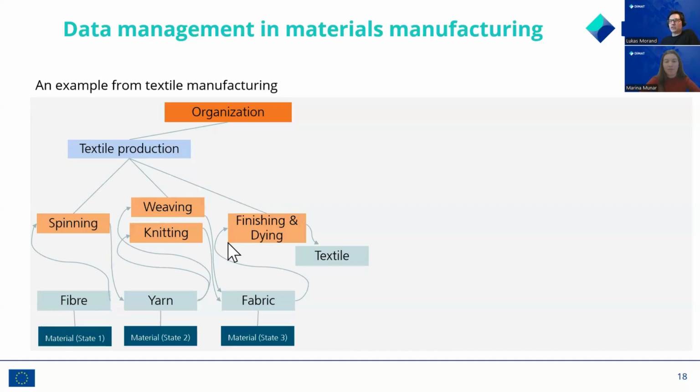You have typically in your organization a production, in this case a textile production, but it could be any other production. And your production often has a process chain. You don't have only one process, you have a process chain. In textile production, this is spinning, weaving, knitting, finishing, and dyeing. Typically a material goes into such a process, and depending on the parameters of the process, the material or the material state gets changed, and then the material is the input for the next process step. So you have a really complex chain of information processing along your process chain.